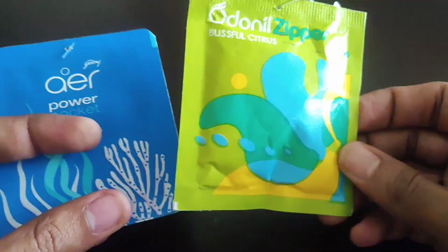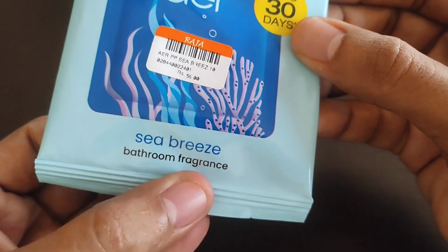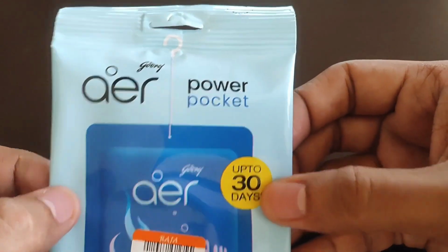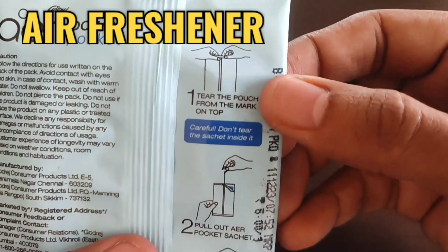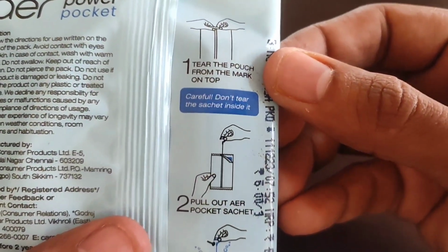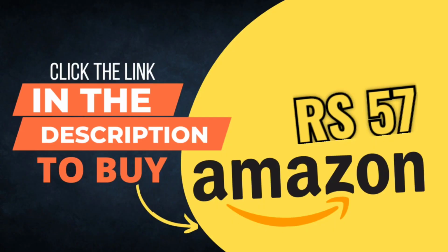First, we will see about Air Power Pocket. Godrej Air Power Pocket Bathroom Air Freshener. The product comes in a sleek and compact packaging, perfectly designed for easy placement in bathrooms. Price of this product is ₹57.